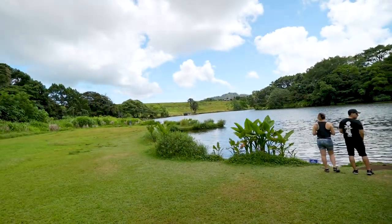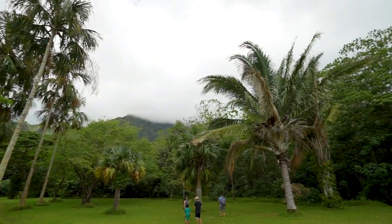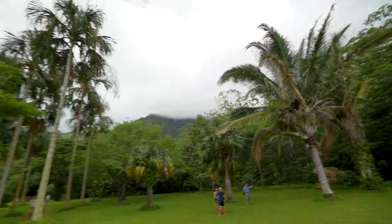But yeah, super sick views. Highly recommended to walk down to the lake when you're here. Super cool views of the lake, and then behind you, you have the sick backdrop of the hills and lush greenery. So heading back, we got a 15 minute walk back up to the parking lot and then we're heading to Kualoa Ranch.